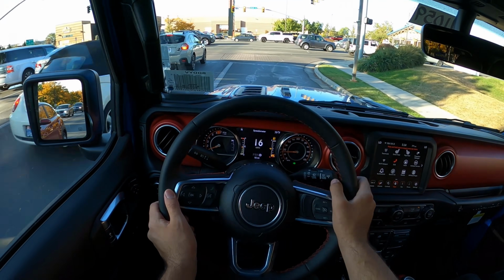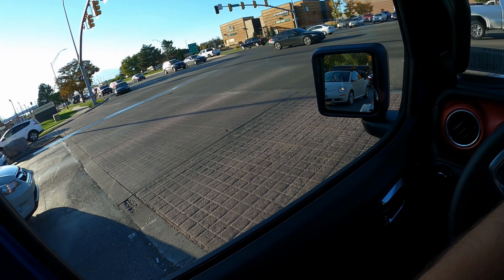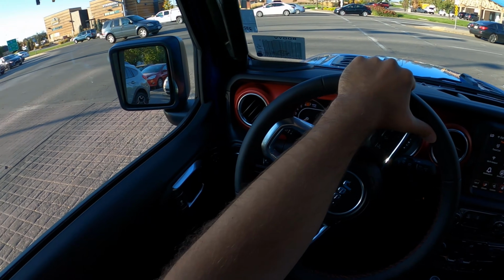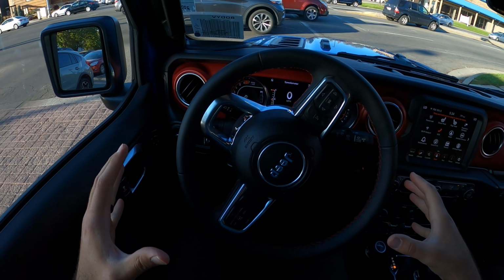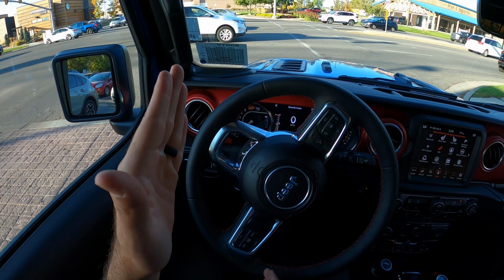But again, as someone who owns a 392, this is so much more direct than the 392. The 392 has the worst steering ever. It's kind of scary because it's the highest horsepower Wrangler, and you have no steering feel, and there's so much vagueness in the center. It's just hilarious.